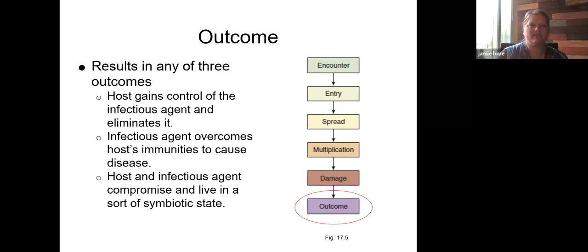The outcome we hopefully want is that the host, or our body, gains control over it and gets rid of it. Or the infection can overcome you and the disease will cause death. Or you can live in a symbiotic state and compromise to live together. So there are our 3 different outcomes that could happen.